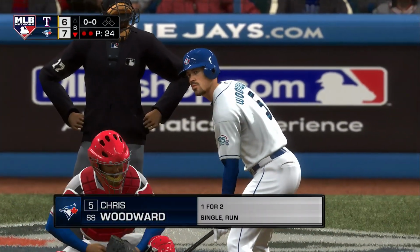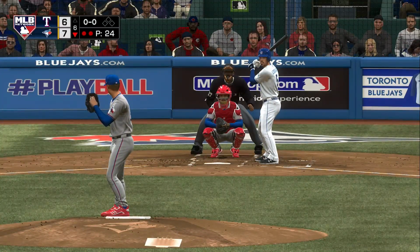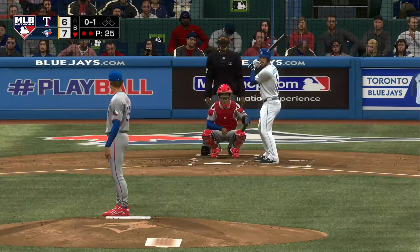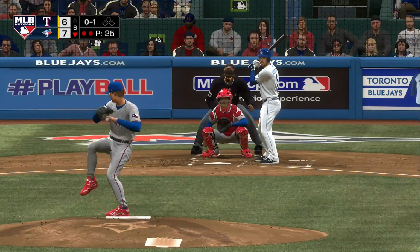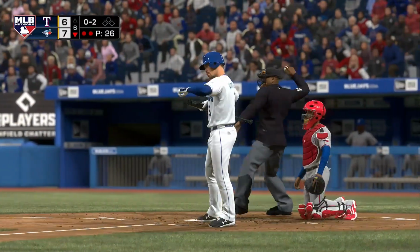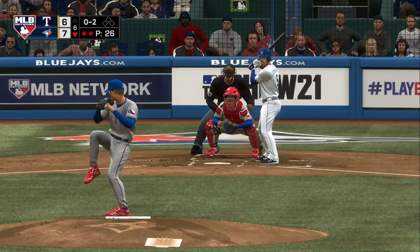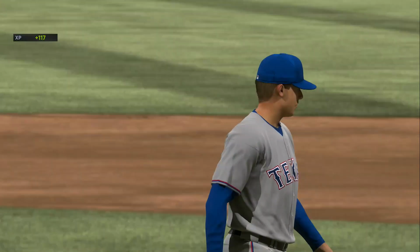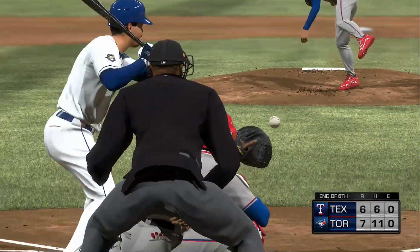Stepping up is Chris Woodward. He's 1 for 2 in the ball game. First offering. Now the fastball is swung on and missed. And he falls behind 0-2. Nothing in 2 count, and the pitch. And the inning goes away in unceremonious fashion on a swing and a miss at a ball way outside the strike zone. 1, 2, 3 go the Blue Jays. They'll try and hold him in the field now. It's 7-6.